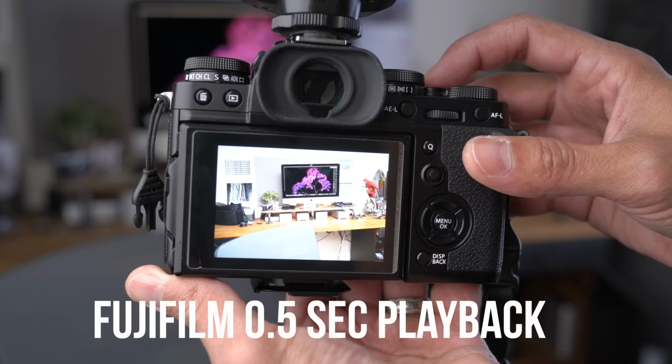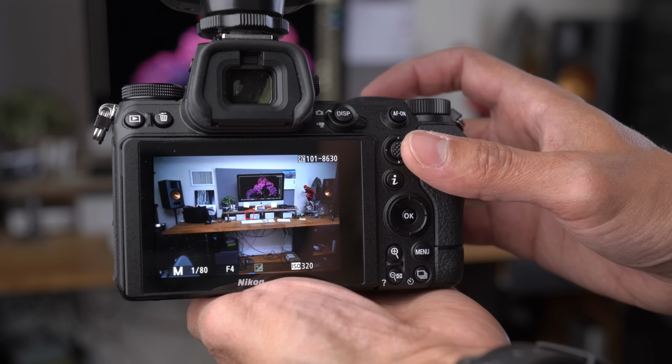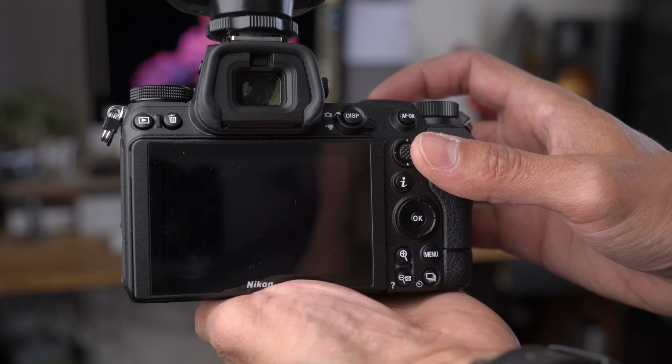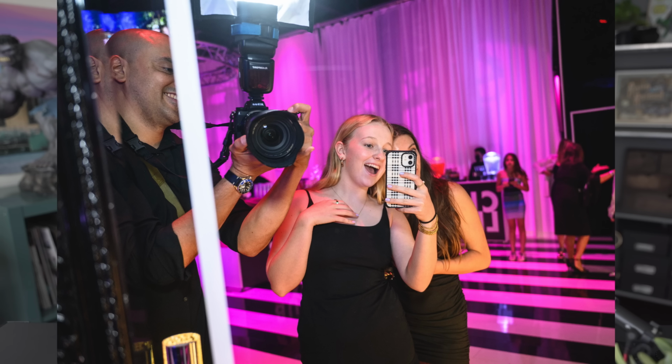And shooting flash with the Nikon Z6 II is a little frustrating when you're shooting quickly at an event, because you want to see what the flash did, but playback is a little delayed, and then you have to get back to shooting and the playback's a little delayed. So there was one event where I shot TTL, so I was like, I'm not checking any photo, we're just gonna shoot TTL, and it was great.